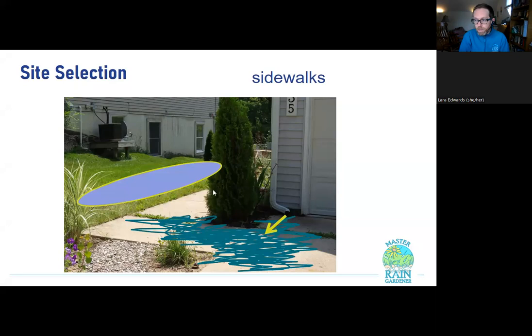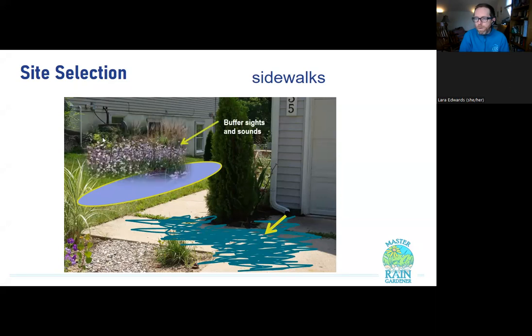It's not that hard to trench under a sidewalk. This is a narrow one. It would be really nice to put one in that open green space area. You can see a neighbor's AC there. We might be able to buffer the sights and sounds if we can stay off the property line. This would be a good one to try to make it work. We'd be solving a lot of problems.